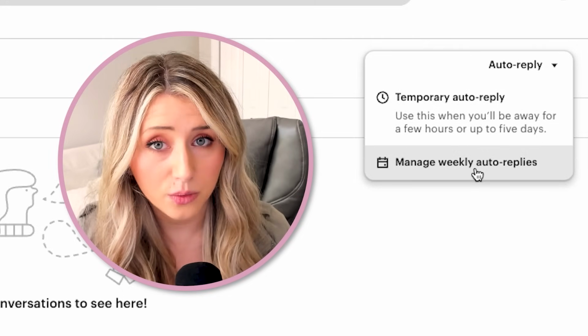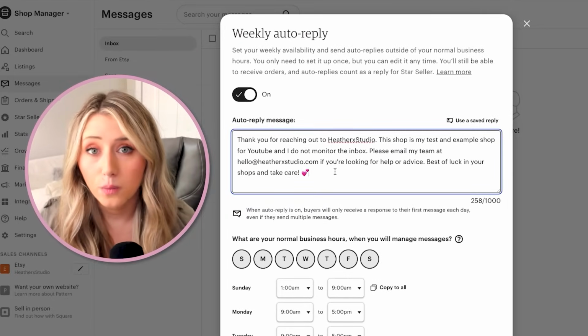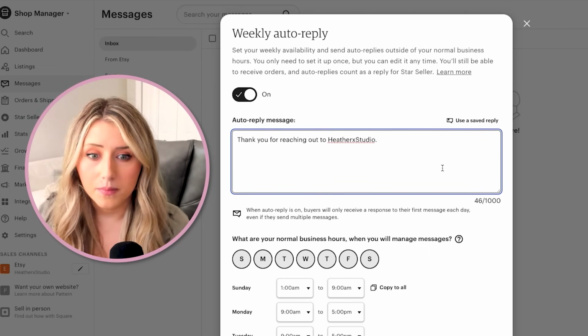So you can have weekly auto replies or temporary auto replies. Now, this is completely up to your schedule. I know some people work rotating shifts. That was me. If you know you work the 9 to 5 or the exact same routine every single day, same set time frames, then I would do a weekly auto reply. So in your weekly auto reply, what you want to note is if you are currently gone for most of the day, maybe you get off of work at 5 p.m., you can put, thank you for reaching out to, insert your shop here. And then you can say, we monitor our inbox from maybe after 5 p.m. So if we don't respond, please note we will respond as soon as we can. And you can always say that.